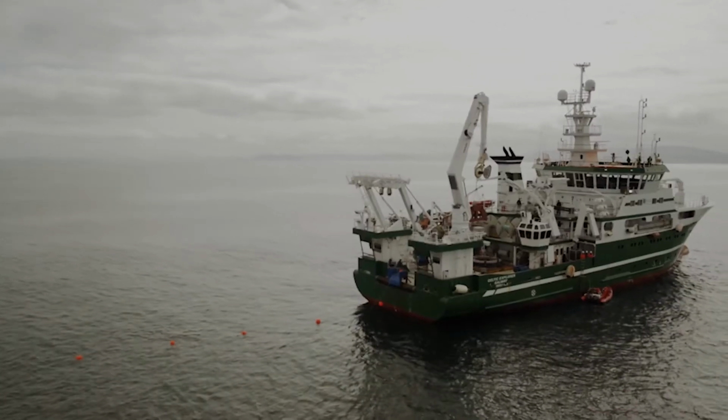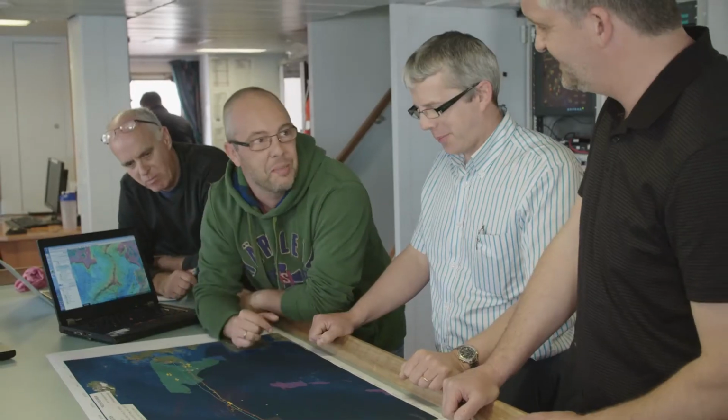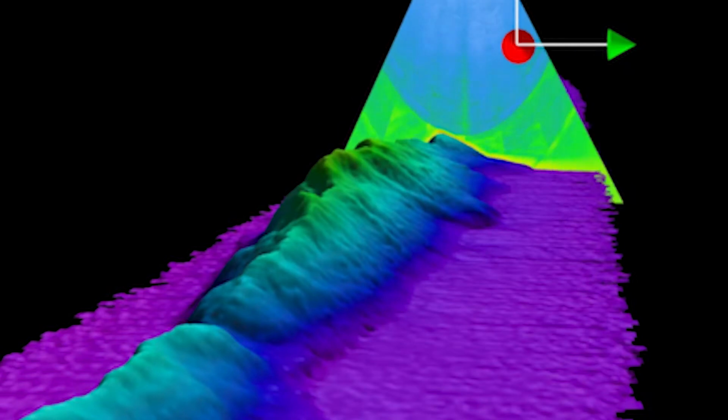We really have no idea what's down there in any great detail. We have a better understanding of what's on Mars and Saturn, and yet we have no real image of what's on our own seafloor. We have largely relied on satellite altimetry data, which gives us an indication of what's there. But on this survey we use acoustic techniques, multi-beam sonar, to generate 3D models of what's actually down there.